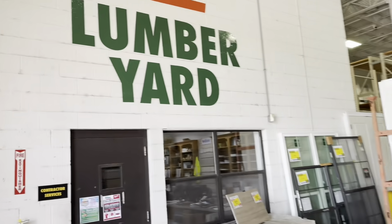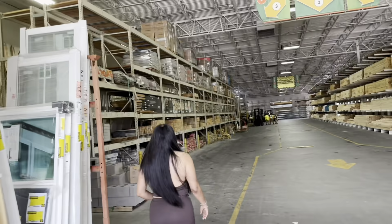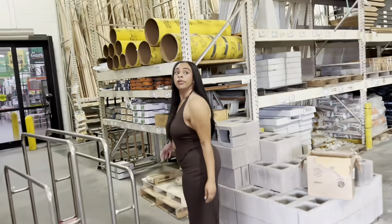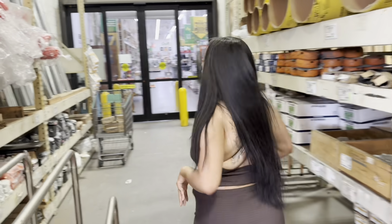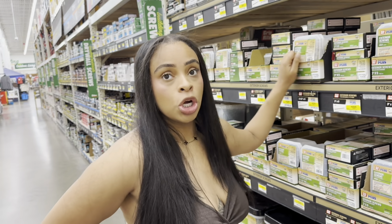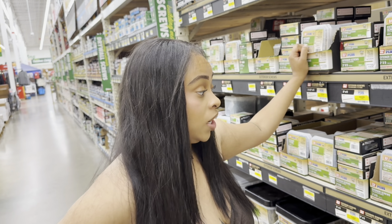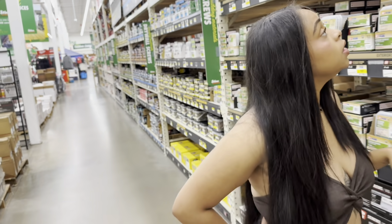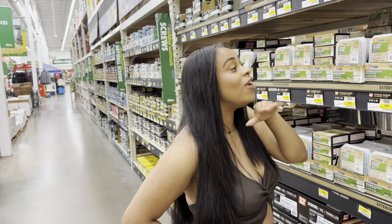The lumber yard. So I need some plywood, but I also need to go find some screws that I'm going to need for the stone to be attached to the plywood afterwards, and I'd rather just get all of that now. That way I don't have to be coming back and all that. Because they said exterior code, loose thread, short board. I'm looking for a flat top.